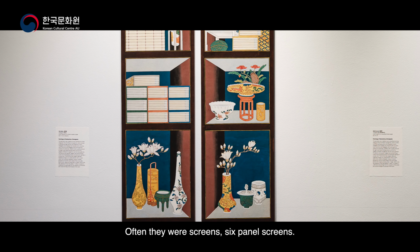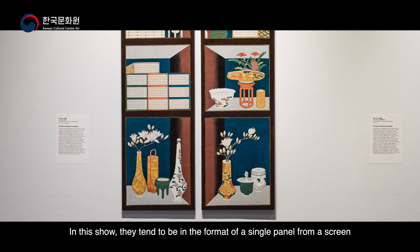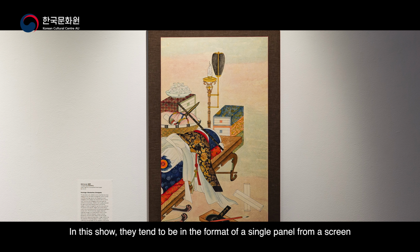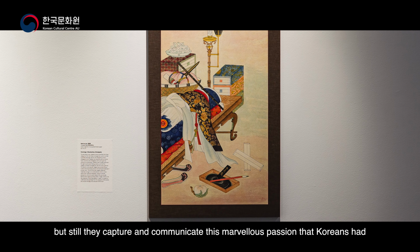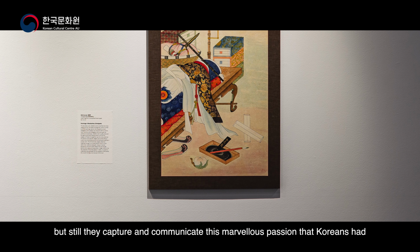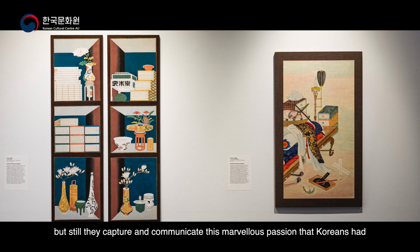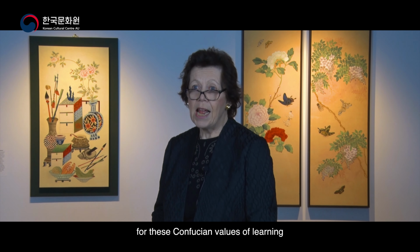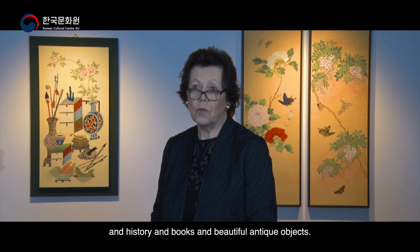Often they were screens, made of six panel screens, and in the show they tend to be in the format of a single panel from a screen. But still, they capture and communicate this marvellous passion that Koreans had for these Confucian values of learning and history and books and beautiful antique objects.